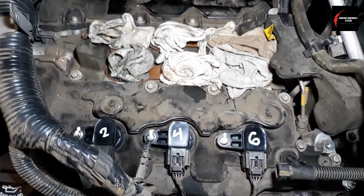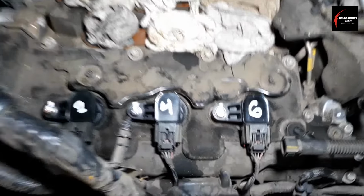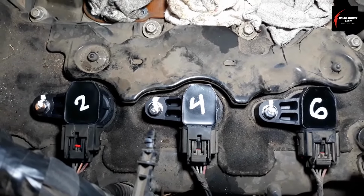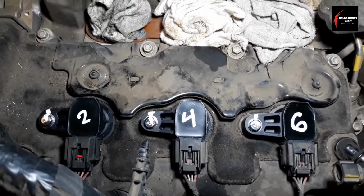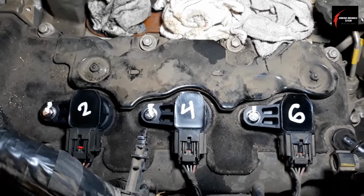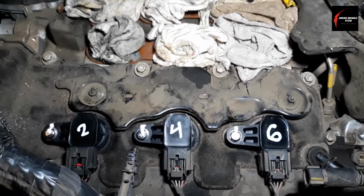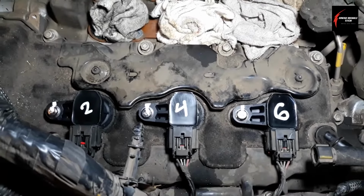As you can see, I'm all done now. I've got everything back in, and I've painted all of my bolts just to let me know later on when I do my final inspection. It's just quick and easy to tell that all of my bolts are tight, and it makes it a breeze to just go through and double check everything before I give it back to the customer. And it just lets me know that I've done it.